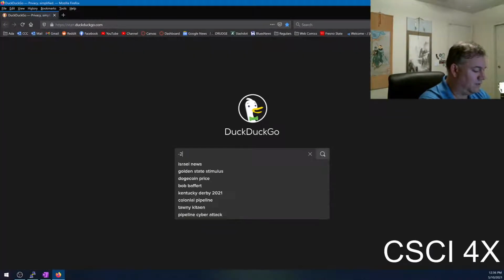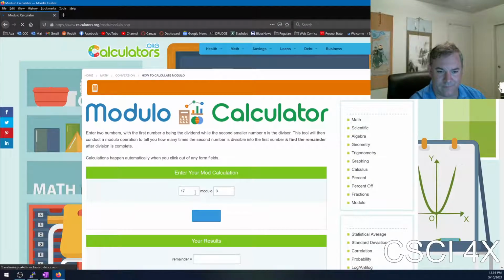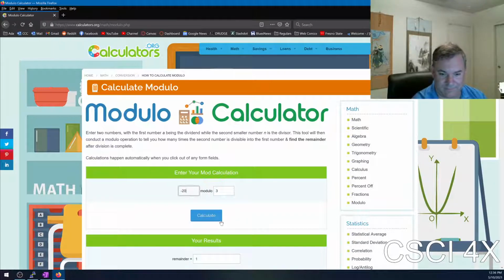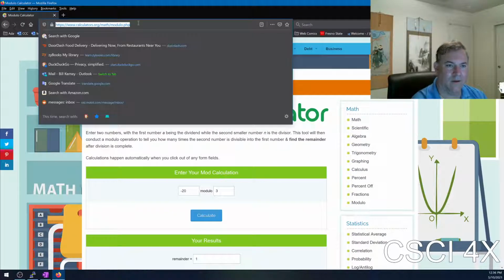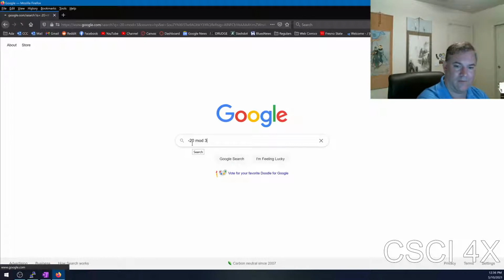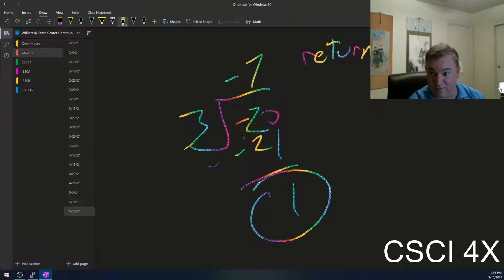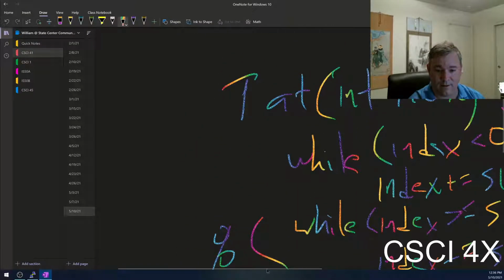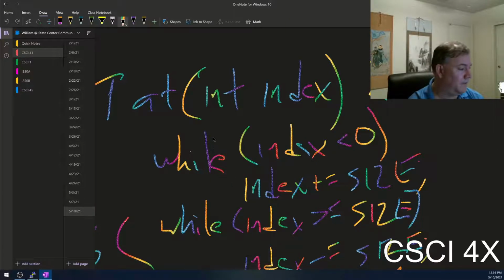DuckDuckGo, negative 20 mod 3. Negative 20 modulus 3, remainder is 1. Yeah, okay. 20 mod 3, 1. Okay, yeah, so these are working right. C++ though gives the wrong answer. So you cannot rely upon the C++ mod operator for negative numbers, unfortunately.